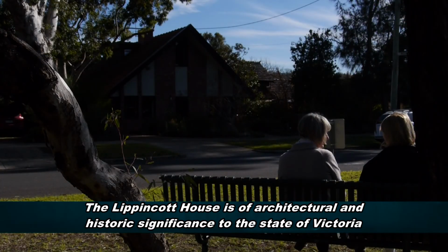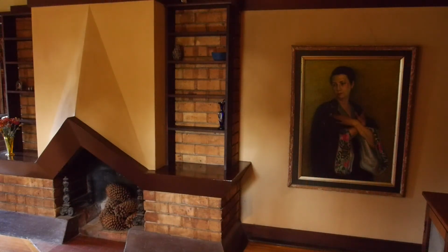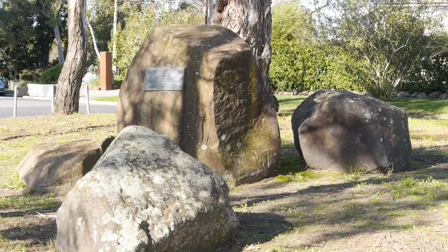The house also has, as we spoke about, a very big story in terms of its architecture and where it's come from, but it's also got a wonderful family story in how it's been looked after over the years and preserved for everyone to enjoy. Well, thank you so much for sharing this beautiful story with us, Louise. And thank you also to you.